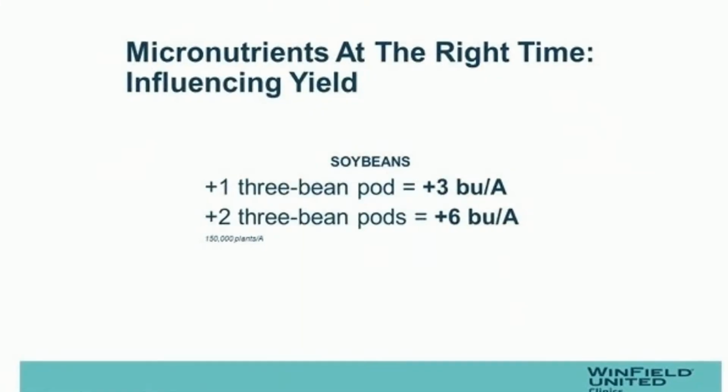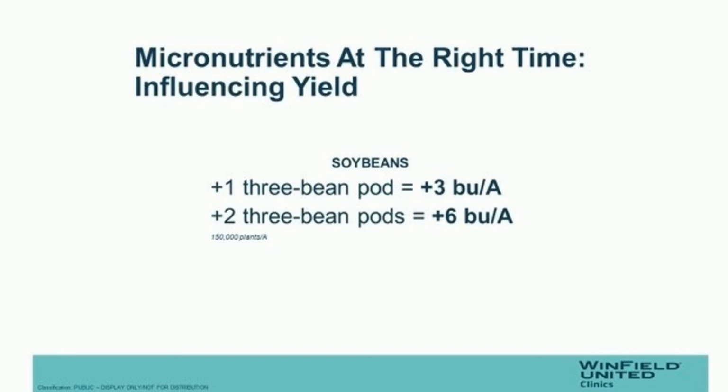And a little fun fact on that is that every pod that is retained is an increase of 3 bushels an acre. So if we could retain one more 3-bean pod per plant, that's going to give us a 3 bushel increase in addition to increases that we see from insecticide and fungicide applications late season. Excellent, Scott. That's what we do in beans: whatever we can do to keep the foliage healthy, keep the plant fed, and keep the bugs from chewing on the foliage or the pods. That's what gives us our yield increase here late season on soybeans.